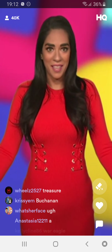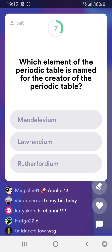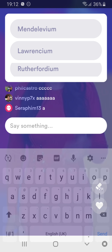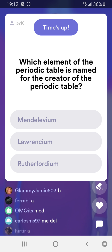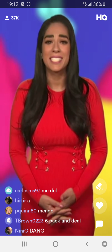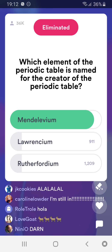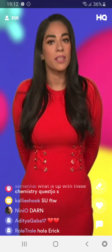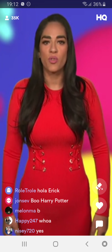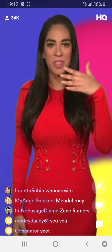Q10. Which element of the periodic table is named for the creator of the periodic table? Mendelevium, Lawrencium, Rutherfordium. What do you know about that periodic table, though? It's hard enough putting together a table from IKEA, but who built the periodic table? First name, Dmitri. Mendelevium is the answer that we were looking for here. 28,000 of you. Well, actually 22,000 of you alleviating that question. Mendelevium is the first element that can't be produced at macroscopic quantities through neutron bombardment of lighter elements. Got it? Good.